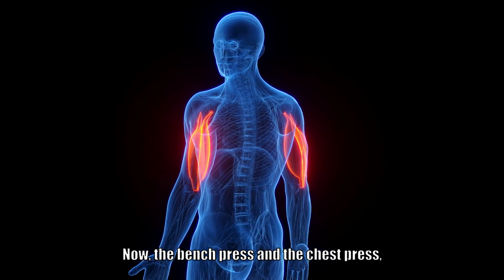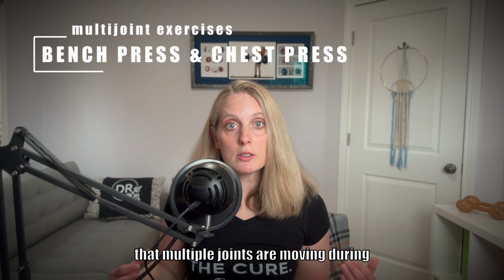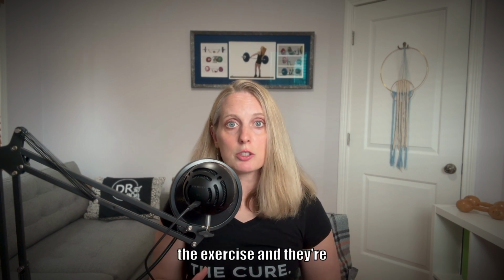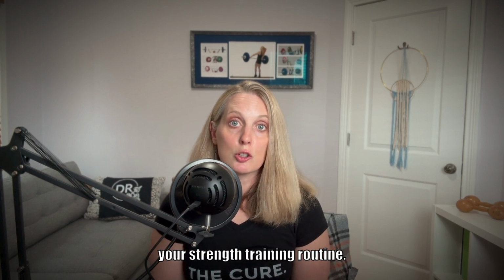Now, the bench press and the chest press are multi-joint exercises, meaning that multiple joints are moving during the exercise and they're training more muscle groups. You want to make sure that you're including mostly multi-joint exercises in your strength training routine.